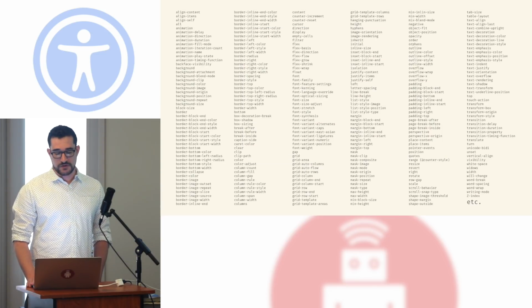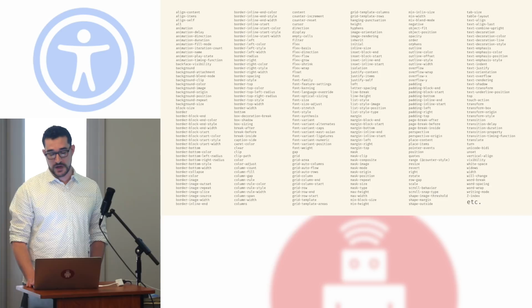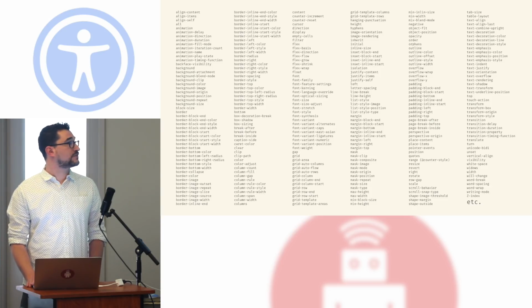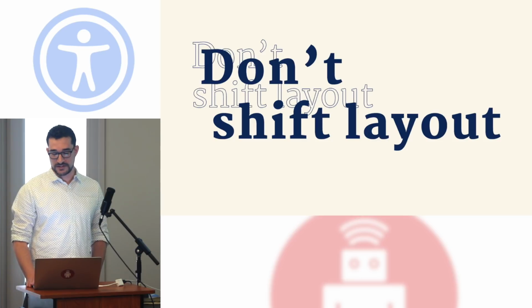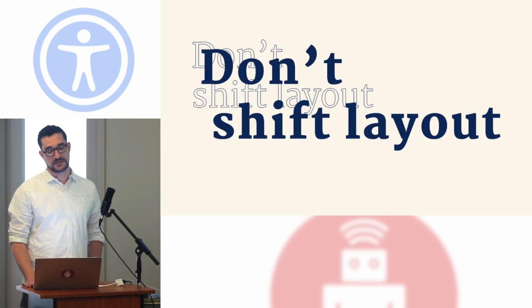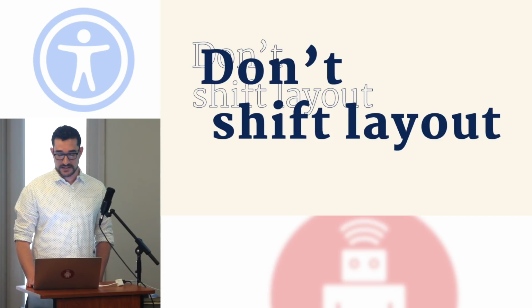It's a myth that styling focus states is limited to just the outline property as well. You have the full range of CSS to work with. Just make sure that when a state is styled, it is done so in such a way that it does not shift the page's layout around when activated. This is disorienting and can make a person lose their place.